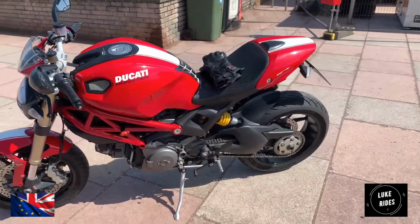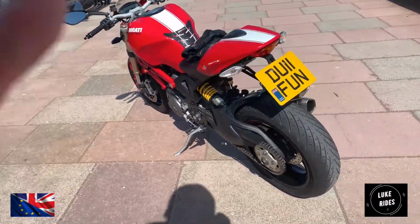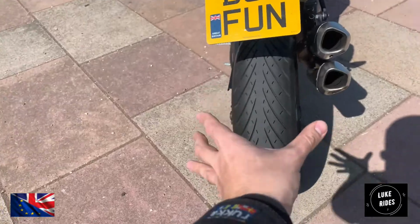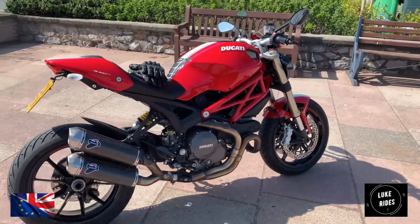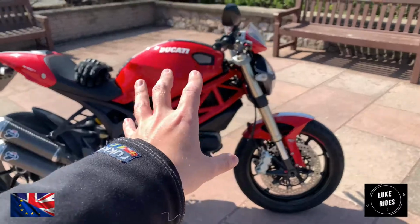Really good walk around, very nice. That's going to be difficult to try and put out of the video, but that's not the point. Massive rear tire for its time, massive rear tire for cornering, handling and performance. Lots of torque, 6-speed gearbox.